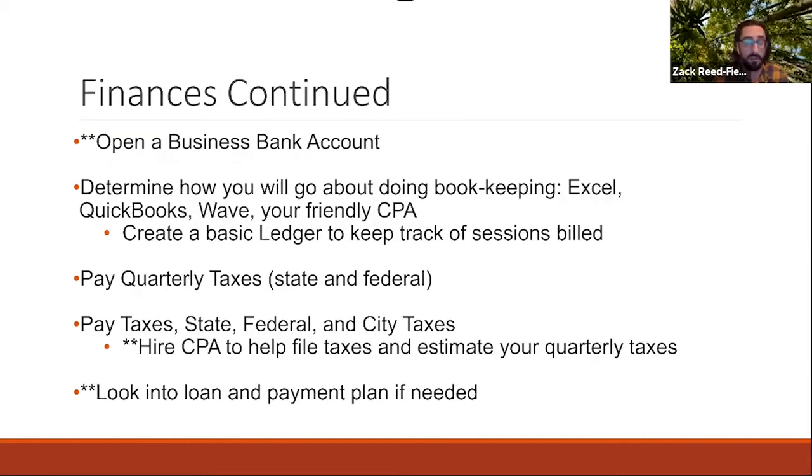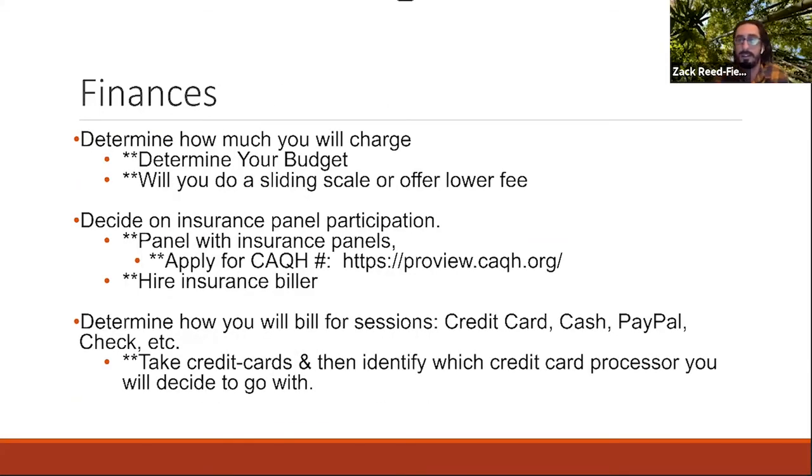Totally, and added to that, when in doubt, contact a CPA or an accountant. Yes. Accountants can be super helpful around that stuff. And if you need clarification, it's good to get that business support early on.